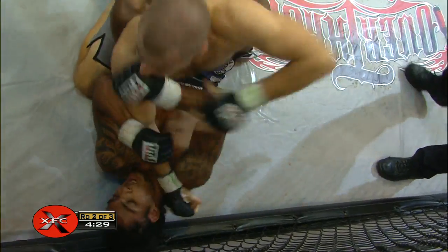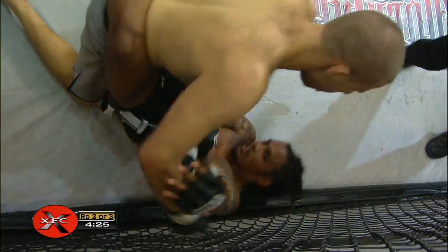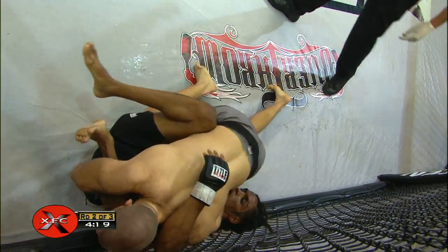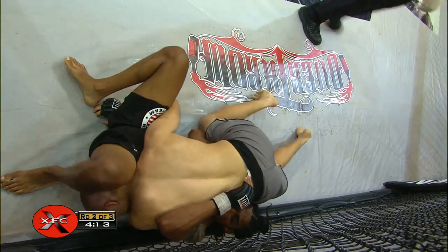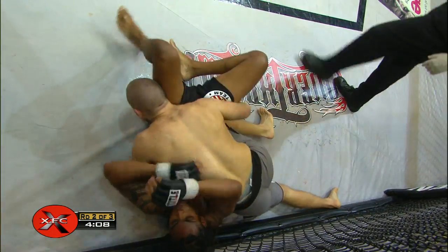The closed guard not working here. Christodoulou is able to posture up and land these elbows off the right arm. And he is just measuring Lutchmedial with his strikes. Passes now, goes to side control. Far too easy for Tony Christodoulou. And he's gotten there early in this round, much earlier than in the previous round. You know he'll try and look for a submission. What will he go for from this position, Frank?